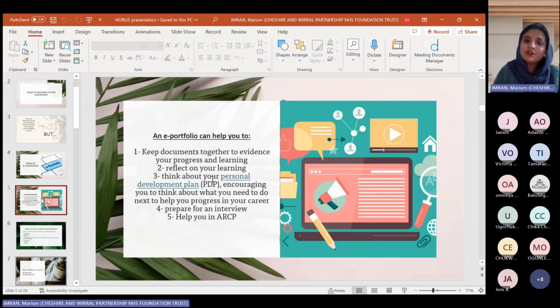The e-portfolio is basically a sort of website where you can keep your documents together to evidence your progress in learning, and later on you can use it to reflect on your learning. Also, this e-portfolio gives you an opportunity to reflect, to make your personal developmental plan, encouraging you to think about what you need to do next to help you progress in your career and prepare for an interview later on, and also helps you in ARCP.